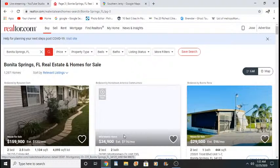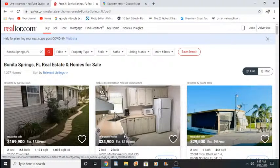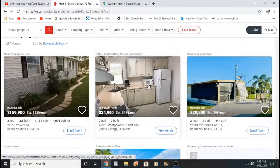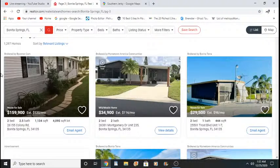Ridiculous. I don't even know how we managed to live here. And some of these that are 30,000, they have a lot rent. So, hey, it's on Montgomery Drive. Let me read some of these comments real quick.